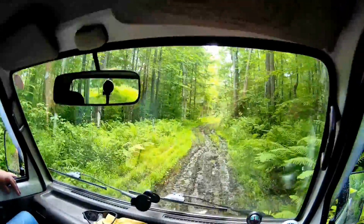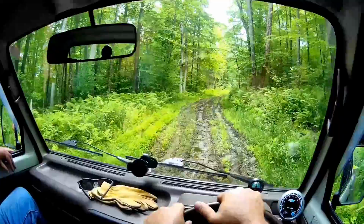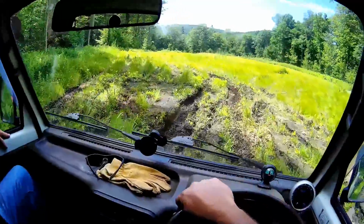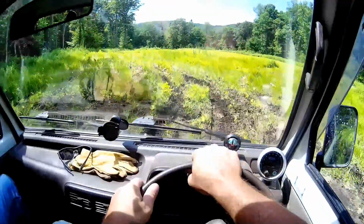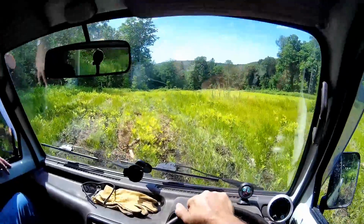Get over, I just mowed this a week ago. Brush hogged it. Oh yeah? Yeah. How fast it's growing up already. You can see we dug in a bit. Oh yeah. Man, I can't believe how good this thing gets through there.